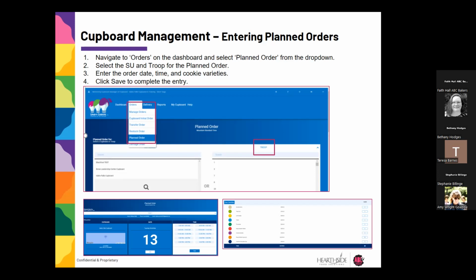And then our next question that came in was, how does a planned order get marked as picked up? Is it done from the cupboard side or the troop side? It is the cupboard manager's responsibility. They are going to go into manage orders, and those will be approved once they have been picked up. Perfect. That's all we have in the chat at this time.